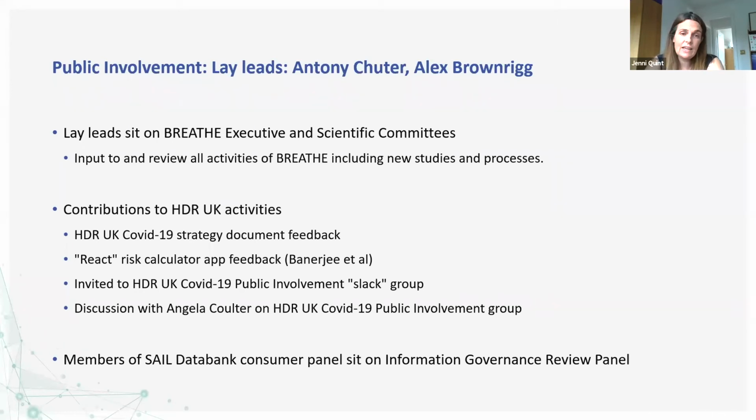And you can see here, as Amy had been referring to, he'd had a little bit of patient feedback in terms of developing the app. So our patients were very much involved in that and in wider HDR UK activities. And of course, it goes without saying that with so many clinicians involved in Breathe, we all have access to local patient populations through our individual hospitals, and also members of the SAIL Data Bank Consumer Panel are part of the information governance review for studies there. So very, very heavy patient and public involvement.